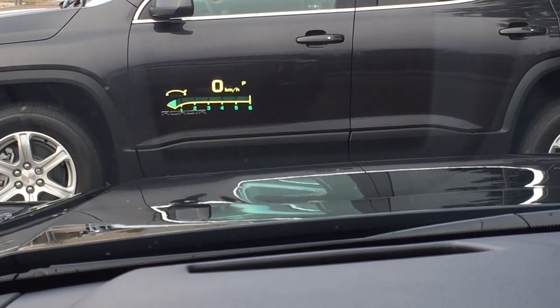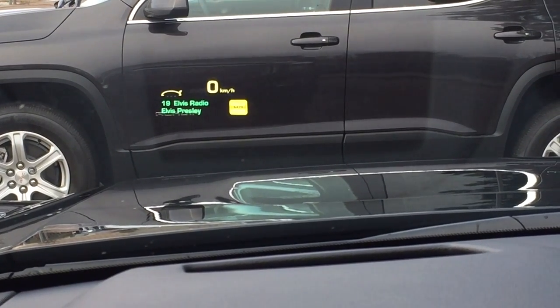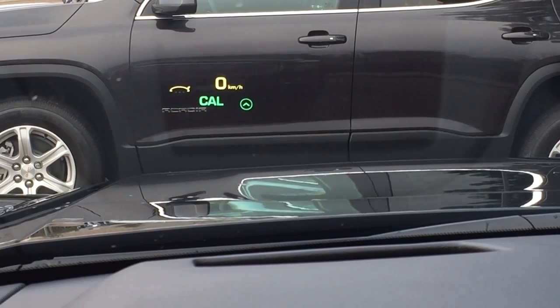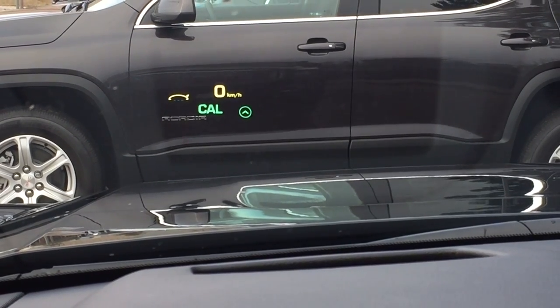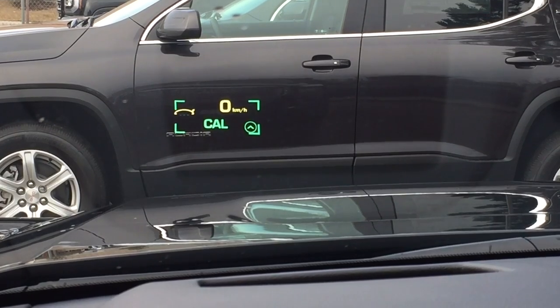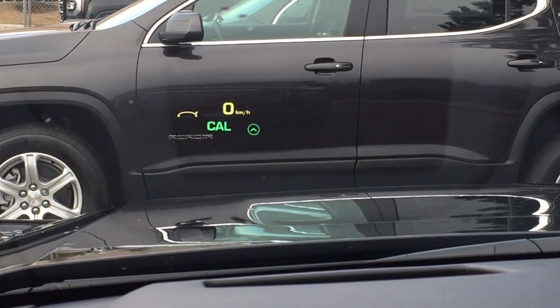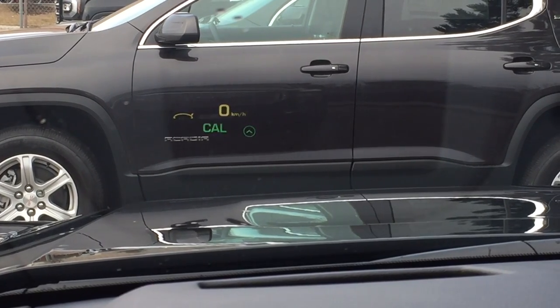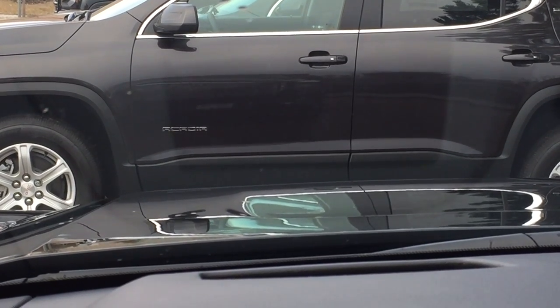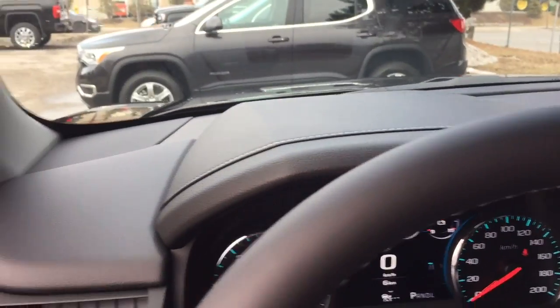Speed that you're going, tachometer, and you can also see the audio that you're listening to. Right now we've got it on Elvis radio. You can adjust the brightness of it, and you can also adjust where it will appear on the windshield in concordance with where your seat is and how tall you are. And you can also dim it to the point where you can't see it anymore if it's not something that you want to have. It's not for everybody when you're driving, but it's certainly an option there for you should you choose to have it.